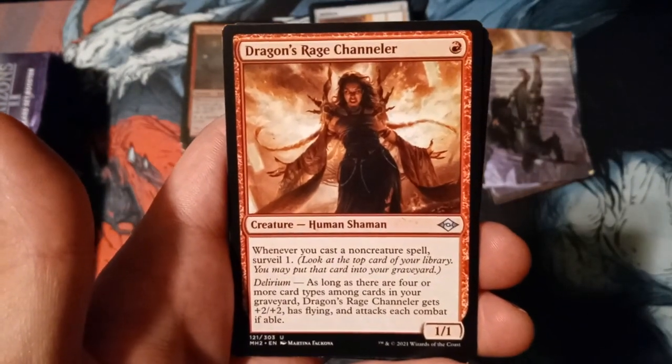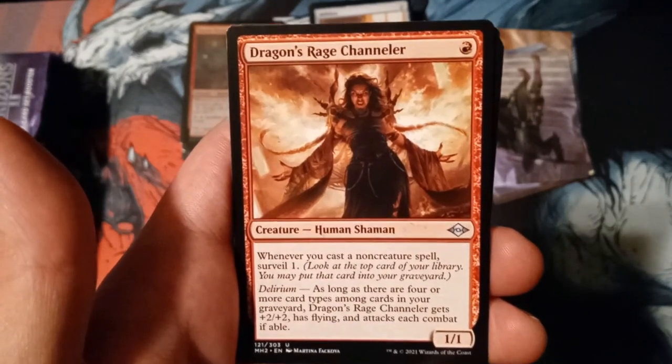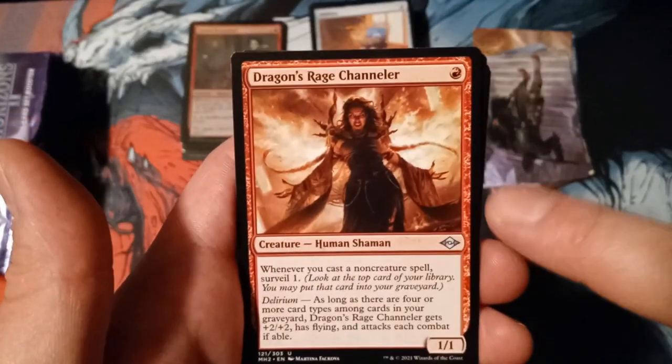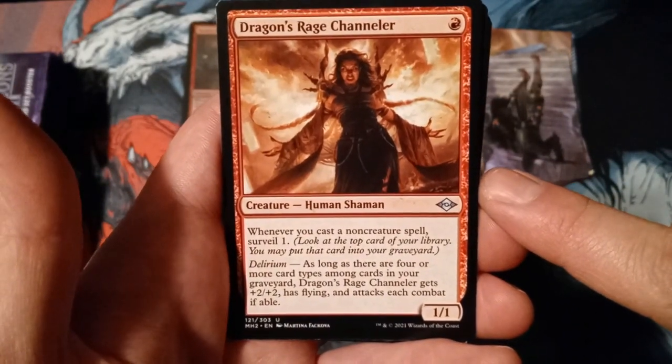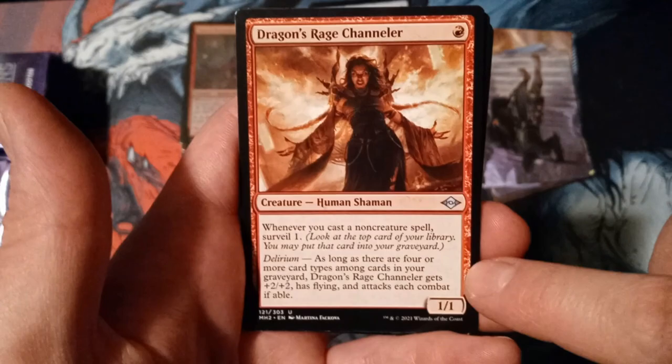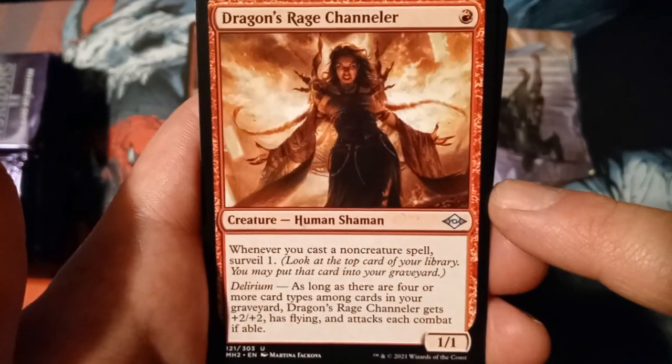Got a Dragon Rage Channeler. 1-1 for 1. Whenever you cast a non-creature spell, surveil. Oh! This was that crazy expensive uncommon. Whenever you cast a non-creature spell, surveil. In red? Surveil? Well, they definitely didn't want you putting it in a blue-black deck. See, Delirium.